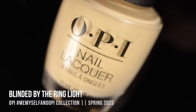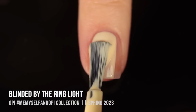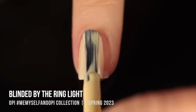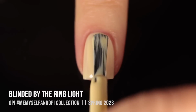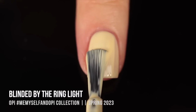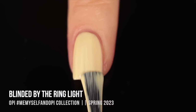And last but definitely not least, we have the shade Blinded by the Ring Light, and this one is a very light pastel yellow cream shade. So this kind of combines what is, in my opinion, the 2 most difficult types of polish, which is pastel polish and yellow polish, both of which I find to be really difficult to get opaque but not chalky on the nails. But I was actually pretty impressed with this one.